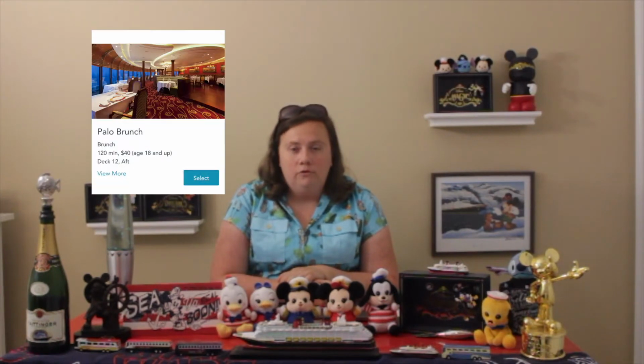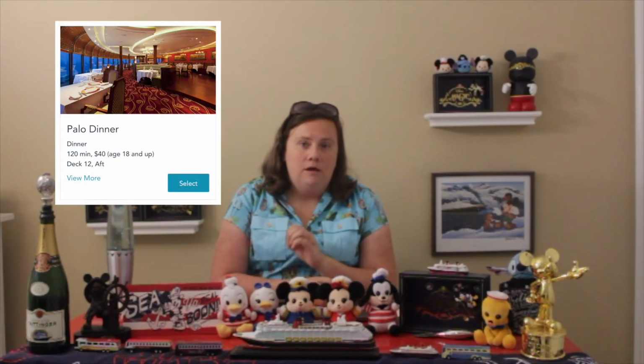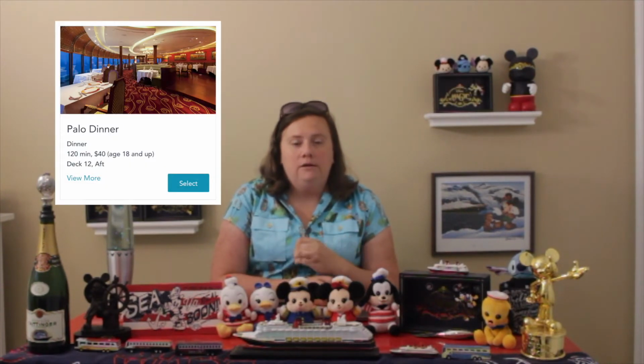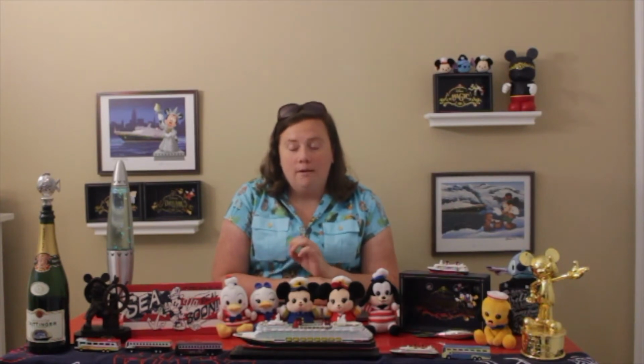Number 2, adult dining. Now, there are 2 restaurants you can pre-reserve prior to your cruise. Palo and Remy's. Palo is going to be Italian cuisine at $40 per person, and this particular restaurant is going to be on all 4 ships. Whereas Remy's is French cuisine, and you will only see that available on the Disney Dream and Disney Fantasy. Both restaurants are amazing, but if I had to pick a favorite, I would choose Palo and Palo Brunch.